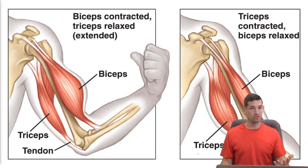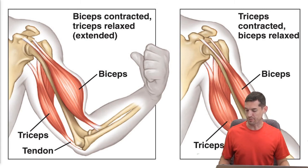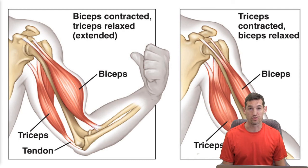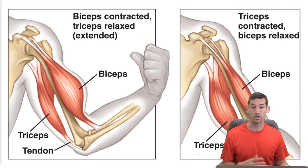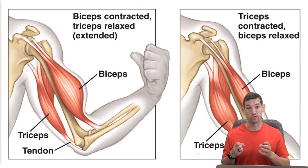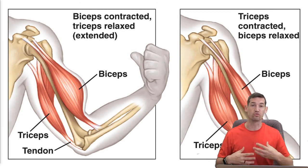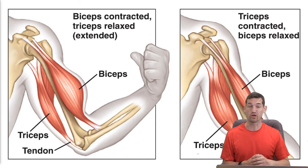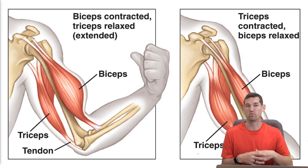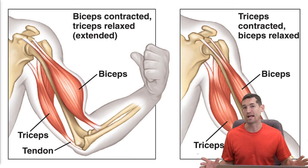It makes the bones move. That one's pretty obvious. It helps maintain a constant body temperature. So your body will change how much it uses muscle depending on whether it's too hot or too cold. We all know if it gets too cold, you'll start to shiver. Your body will make those muscles contract and shake a little bit to generate some extra heat. If it's really hot, your body will try not to use your muscles. It will want to relax and just try to cool off.